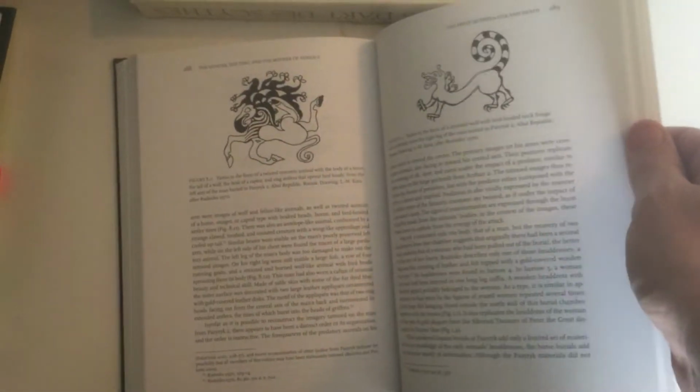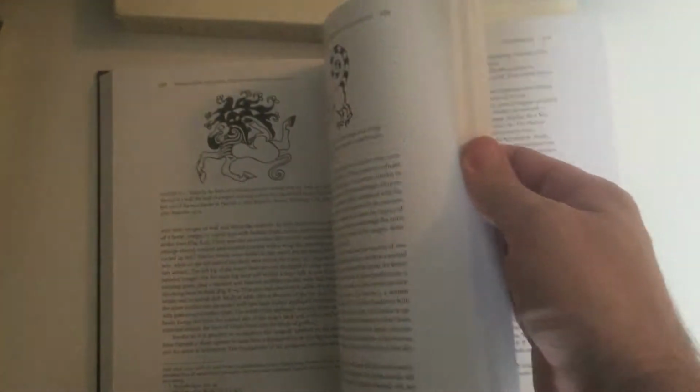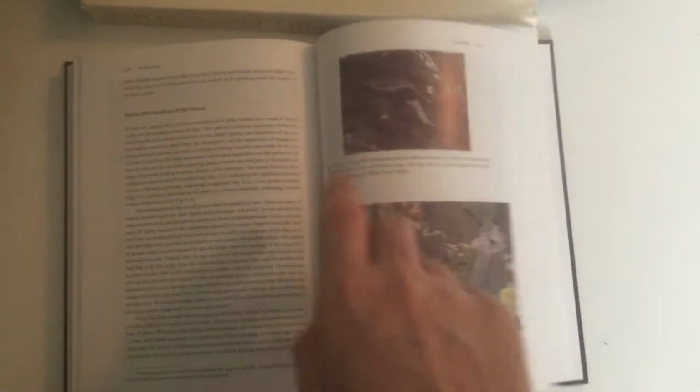Anyway, this is a really awesome book, but I haven't finished it yet. It's really dry, as academic books tend to be. But if you want to look at rock art and petroglyphs and so on, this is great. Okay, so that was that.